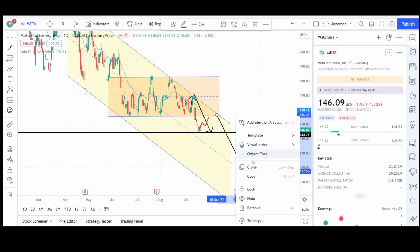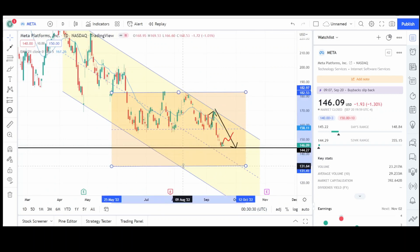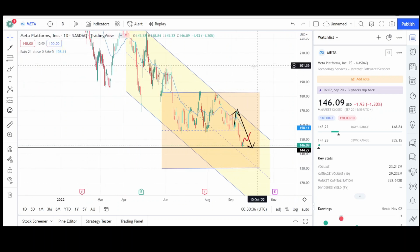As right now, I'm not really confident in this. We can go and erase that. What I'm confident in is that we do a range breakout. We eventually reach this 130 level or 128 level. I think there's a high probability of that occurring.